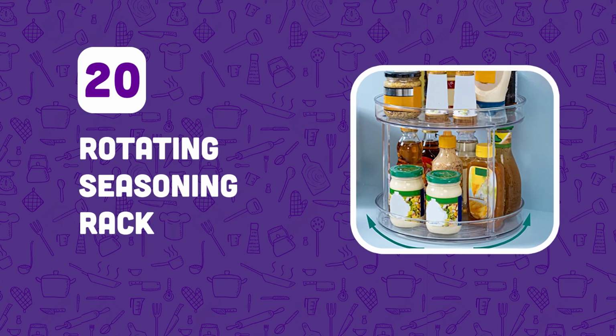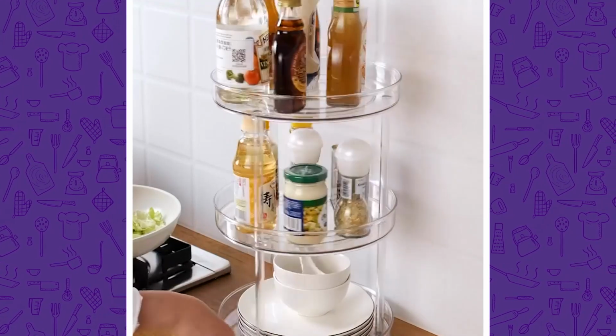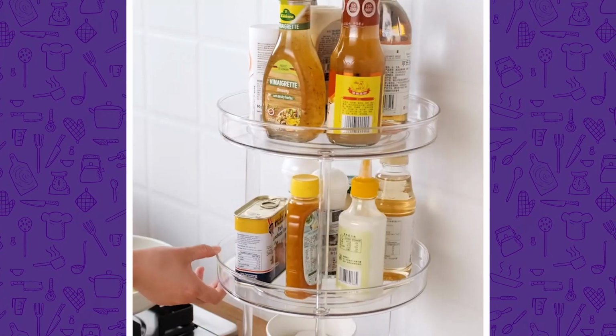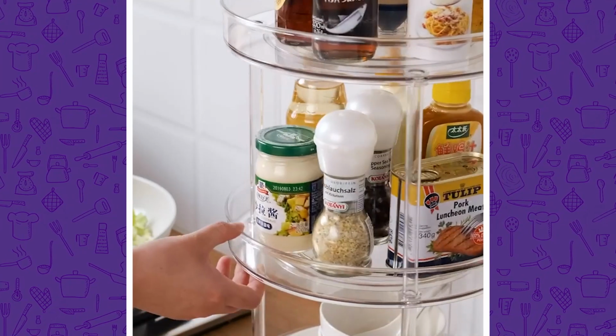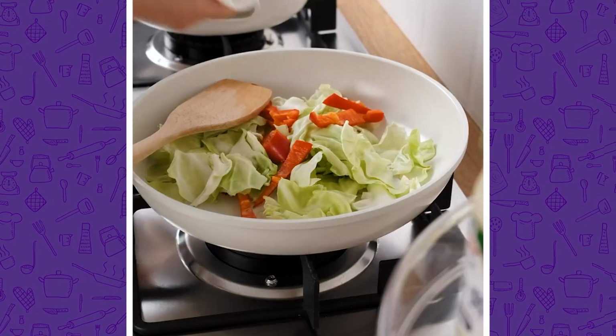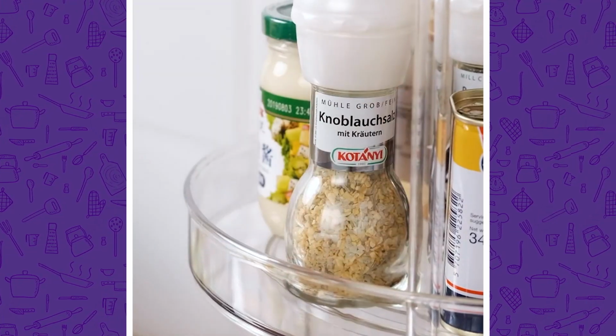Number 20. Rotating Seasoning Rack. No more digging through cluttered cabinets to find the right spice. The rack brings all your spices to your fingertips. The seasoning rack has multiple levels, each level holding multiple spice jars. You can store all your spices in one convenient location, saving you time and making cooking more efficient.